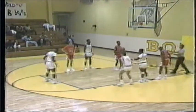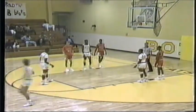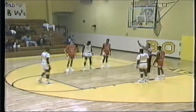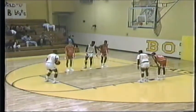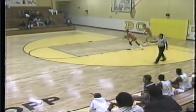First one's up, it's no good. So Aaron Hightower has 1 more. He's 1 for 4 from the free throw line. Second one's up. It's good. So it's 16 for the Bobcats, 8 for Troy Trojans.